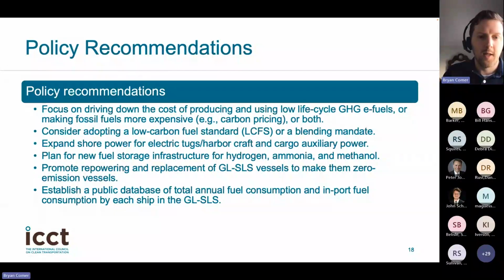Promote repowering and replacement of Great Lakes St. Lawrence Seaway vessels to make them zero emission vessels. There's some new funding that's available through the infrastructure spending that we have in the United States, at least, and that can be used for things like repower and replacement of hovercraft, as one example. And then our last one is to establish a public database of total annual fuel consumption and import fuel consumption by each ship in the Great Lakes St.